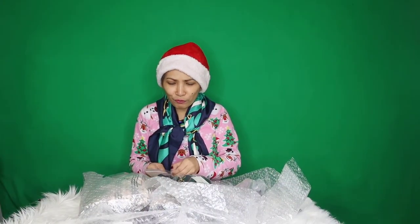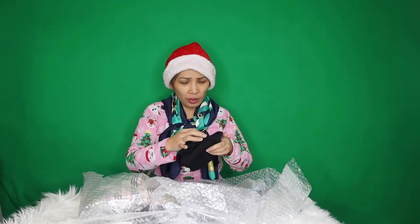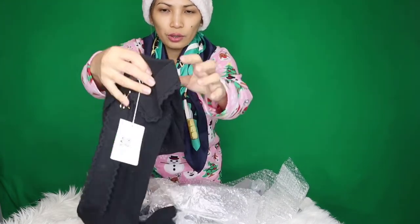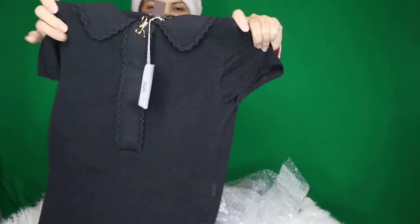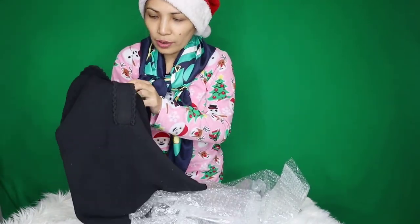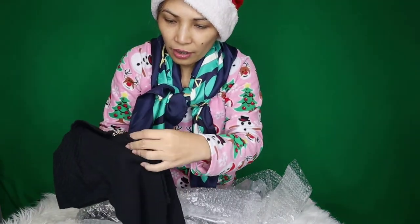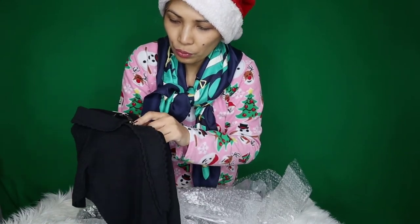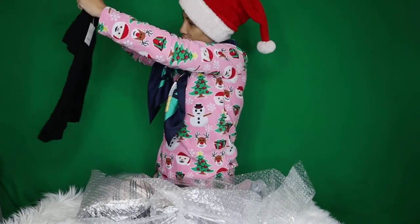Oh, this one. I hope this one would fit me. This is a Louis Vuitton. This is a Louis Vuitton extra small shirt. Oh, it's stretchable, so it should. But what I love about this is look at that. Look at that. And yeah, the buttons. So pretty. Louis Vuitton. It's so little, but you know, you have a shirt that's Louis Vuitton, it's fine.